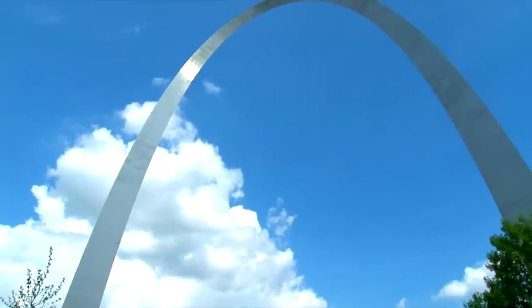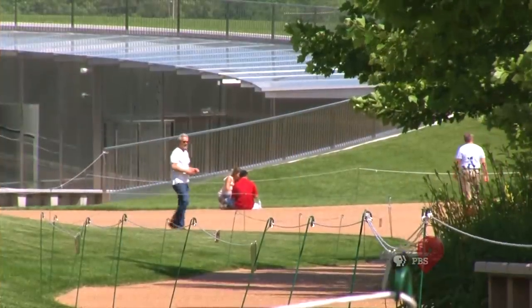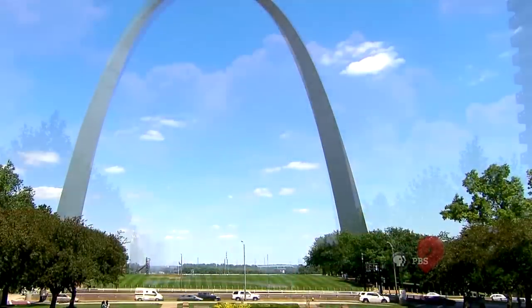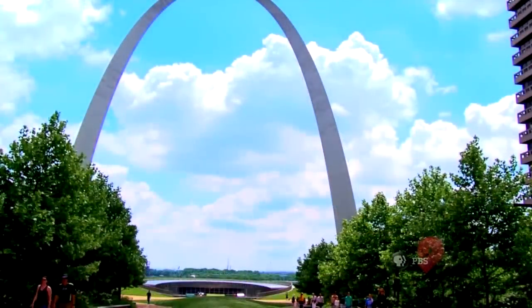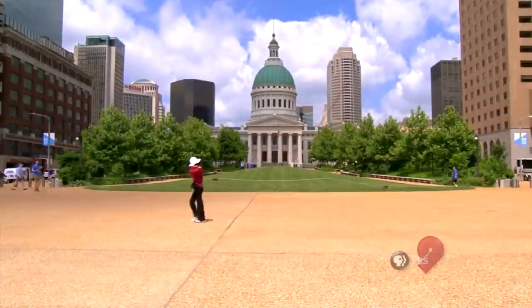The arch itself needed no improvement. It is still stunning at the age of 50. That hasn't changed. But how we get there has. The depressed interstate lanes have been covered, and now tourists can flow uninterrupted from downtown to the arch grounds. And there's a new front door on what was once a hidden museum.